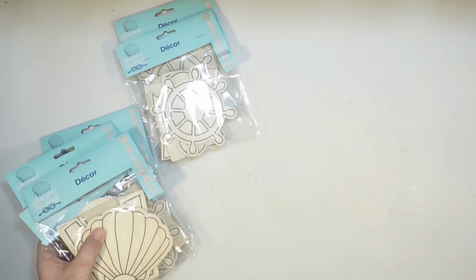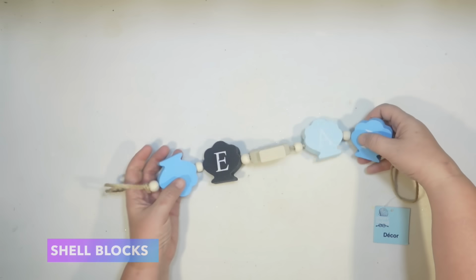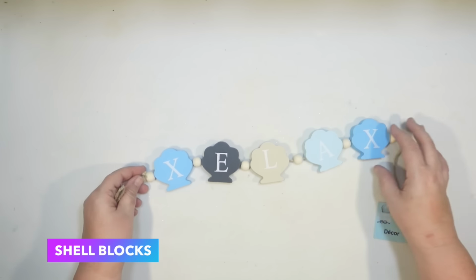You guys got to see me get all this stuff. And then luckily with all my organization for my crafting organization video, I have room for all this.